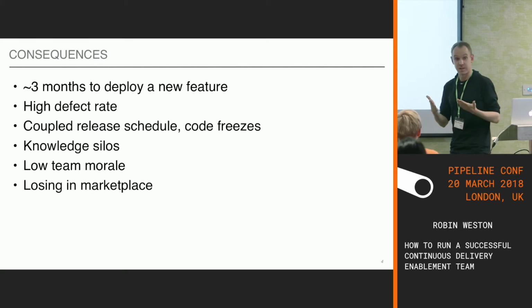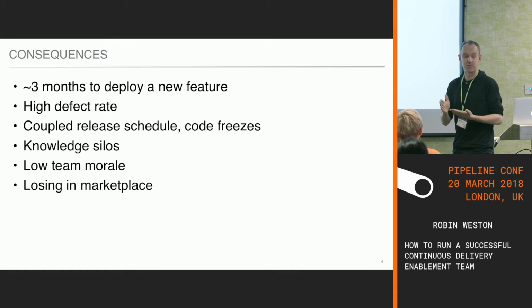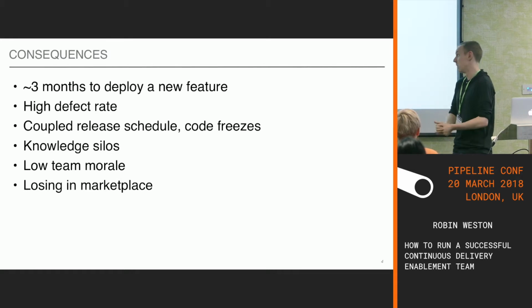And low team morale. Developers: at the end of the day, I'm a developer. I want to get the code that I write in front of customers. That's what we're in it for, right? That's the game.